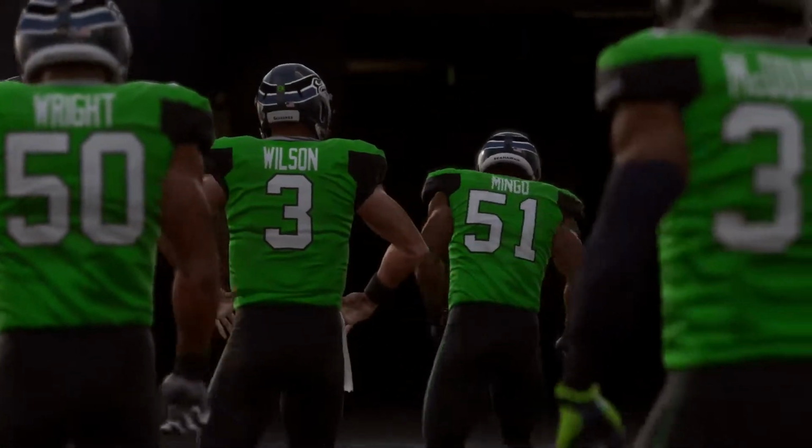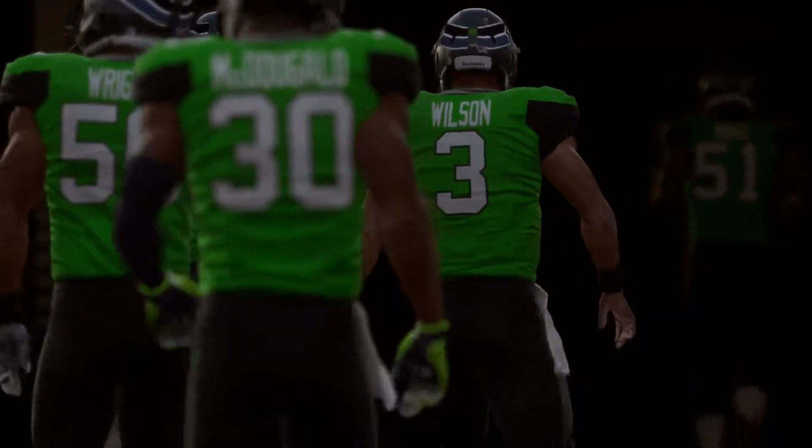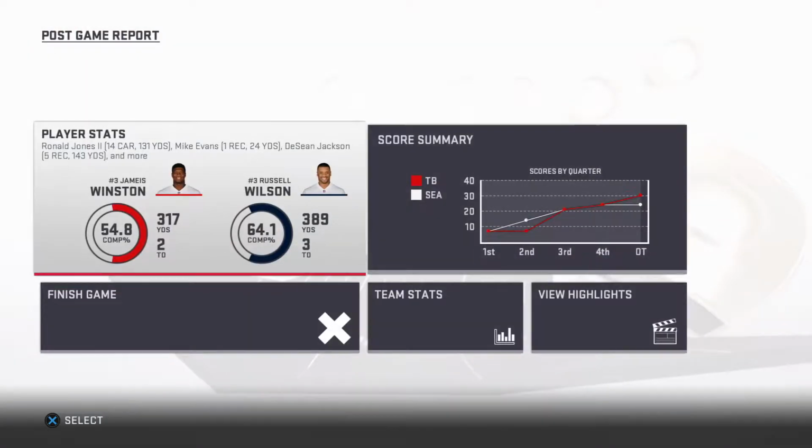So for Tampa Bay, they remain as hot as anyone, 6-0 now through the first month and a half. And they'll return home next week to take on the New Orleans Saints. Meanwhile, for the Seahawks, the loss here will move them back to 500 at 3-3. And they'll try to turn things around next week as they have a matchup in Cincinnati against the Bengals.